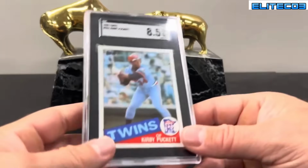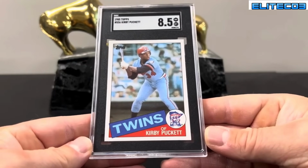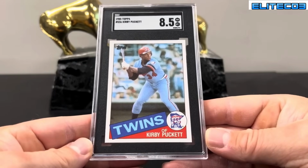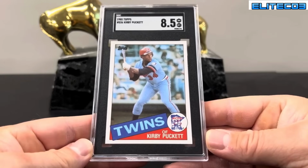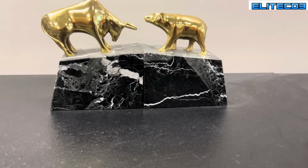Here's a Puckett that looked clean. Puckett, 85 Topps. Nice solid example. Value-wise, probably looking like a $30 card if I had to guess. Probably it could be less, honestly.